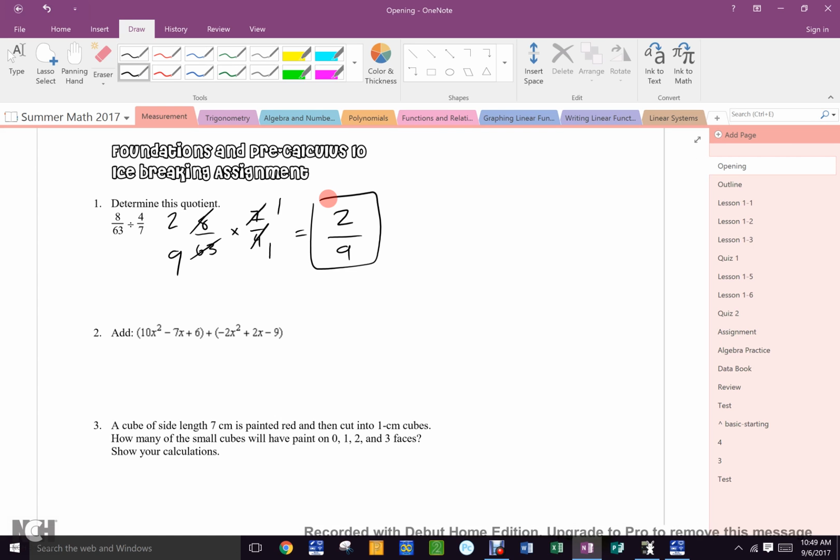How many people remembered how to do it? Sweet. How many people did 8 times 7 and got 56 over 252 and then simplified that? That's okay. It's just more work. Do I care? It's the first lesson for you. Do I care how you do your math? Do I care if you do math that gets you to the right answer?